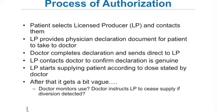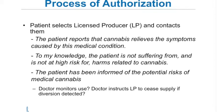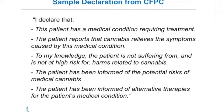So if a patient wants to increase the dose, they have to get their physician to change their authorization. We don't know what would happen if a doctor or a nurse practitioner realized that the patient was misusing it or that it was no longer appropriate, but didn't want somebody to be diverting that patient's supply line. There doesn't appear to be a mechanism in place for the authorization to be withdrawn. So these are all little things that are going to have to be sorted out as time goes by. I've put here just a sample declaration from the College of Family Practitioners of Canada, which is very similar to the Health Canada declaration.